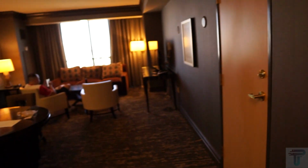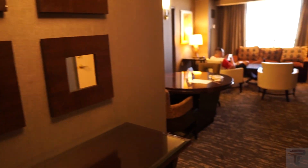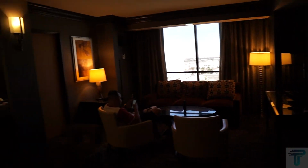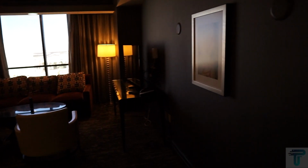All right, everybody. We are at the Luxor, gonna do a tour of the tower 1-bedroom suite. Housekeeping is cleaning outside. We've got a loud vent at the end of the hall, but this is the entrance into the suite. So a nice little spacious suite. And coming into the suite, this is your living room, dining room area. We'll get over there in just a second.